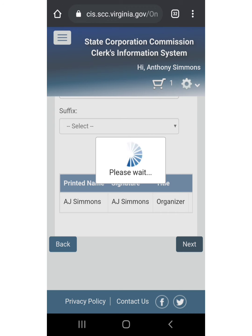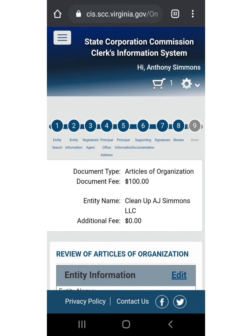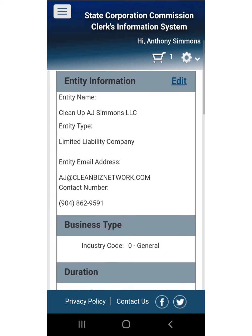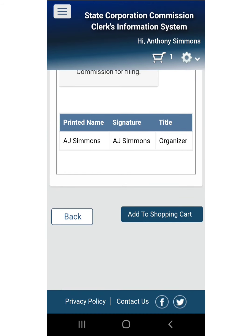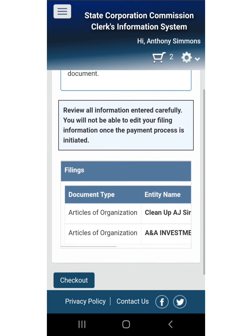Then click next. Right now you're on the review portion, so just make sure you review everything, make sure everything is entered correctly. Keep scrolling. And then click add to shopping cart because it's about time to pay. Now you just want to scroll down to your shopping cart.